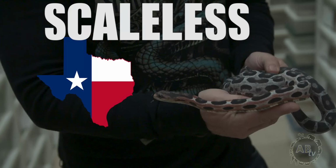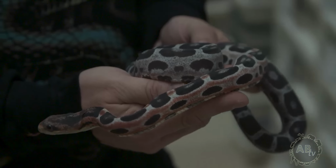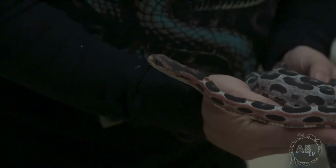Wow. Now, of course, this is a scaleless Texas rat snake. And we work with really 2 specific types of scaleless Texas rat snakes here. We have the normals that come out sometimes, they're really beautiful, but sometimes they have some scaling and they're not super bright and beautiful. And then we've been working with this line that is really, really beautiful. It's either this pastel gray and orange color, sometimes even bright red. And then we're calling them like super scaleless Texas rat snakes.